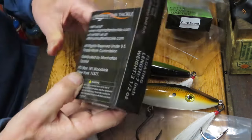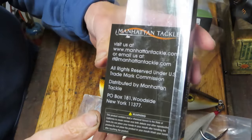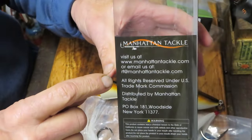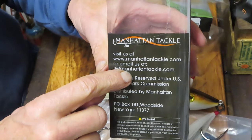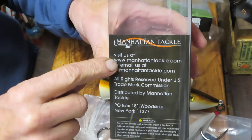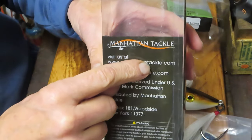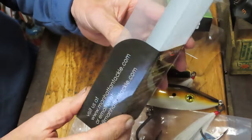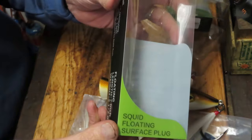Well, as we mentioned in that interview, Richard does have these available. You can go to manhattantackle.com, www.manhattantackle.com, and you can purchase these there. And they're, again, made in Brooklyn in the United States.